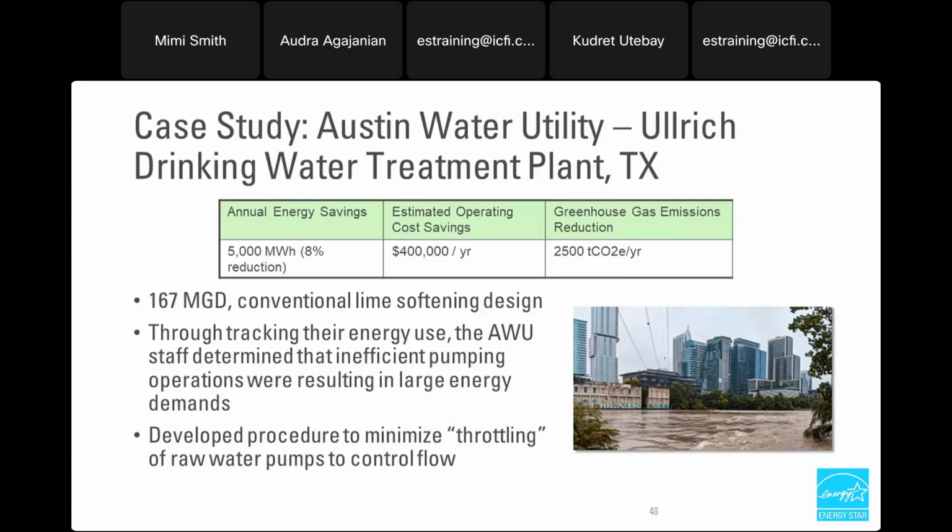So instead, the staff was throttling the pumps to achieve a desired flow rate. So while throttling does avoid a pump change, it's also an inefficient mode to run a pump. When pumps were left throttled for extended periods, the benefits of avoiding a pump switch were ultimately offset by the inefficient operation. In order to improve energy efficiency, the new procedure included optimizing the switching of pumps and minimizing the use of throttling as a flow control mechanism.